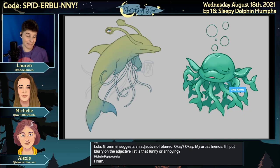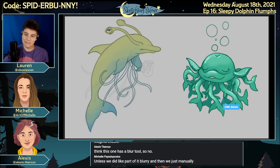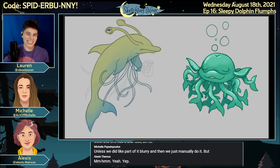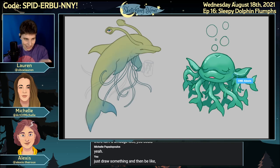Is there a blur function in Magma Studios? I don't think this one has a blur tool. So, no. Unless we did part of it blurry and then we just manually do it. But yeah, that could work. There isn't a smudge tool. You could just draw something and then be like... not in this program.